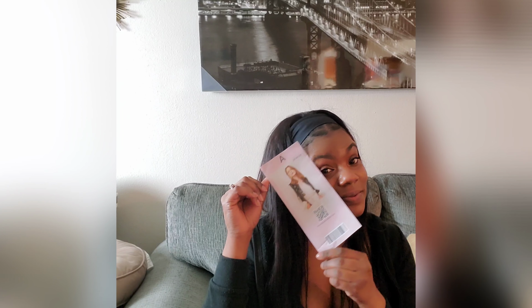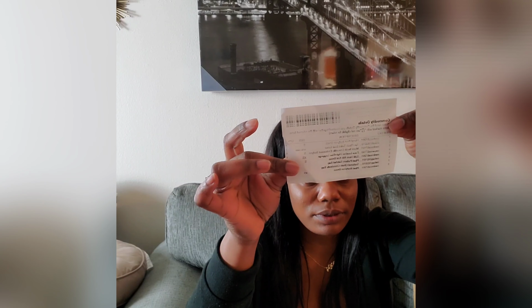And I got this brochure in it. Pretty cool. It's on the inside. This is the invoice.